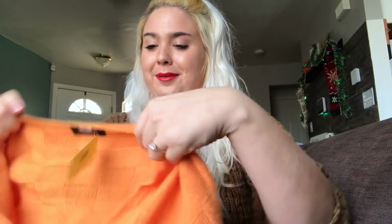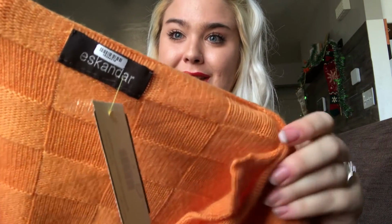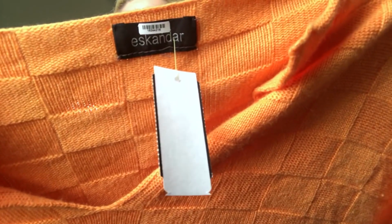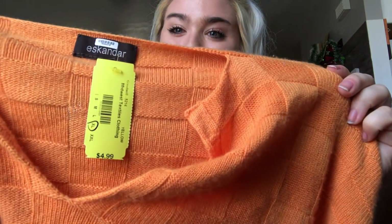Okay, so this is definitely the best find of my trip. I've only found this brand once, and it was at an estate sale, and it was a super basic cotton t-shirt, and I sold it for $85. This is the brand Eskandar, and this is a definite BOLO. It is worth great money. So some of these cashmere sweaters are going for over $200. Eskandar. When I saw this, I was like, oh, it's gonna be a lovely, lovely day of thrifting. It was $4.99.